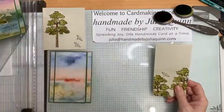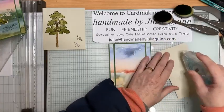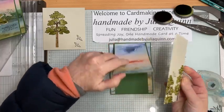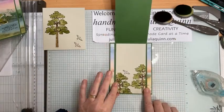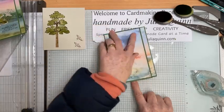All right, I can get you out of the way. Now I'm going to adhere the inside of my card in here. So that's the inside all done. I think the basic beige looks really good with these sort of earthy tones. So that's very simple for the inside.